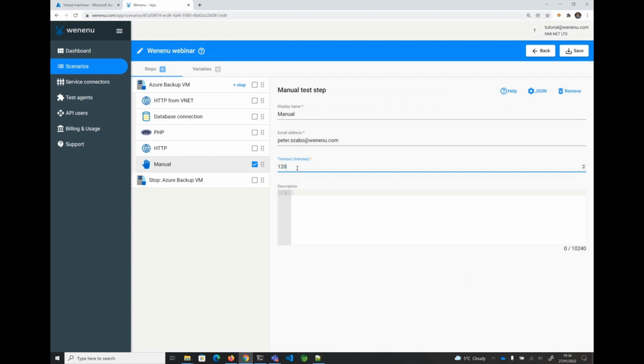In this case, I will give 2 hours for myself, 120 minutes to perform any type of manual checks that are still needed. If something can't be automated, this is a good way to insert manual actions into this test execution. And I'm just going to say here that manual checks are needed. This can be a lengthy explanation of what needs to be done, or just a link to an internal knowledge base where it's described what needs to be tested.